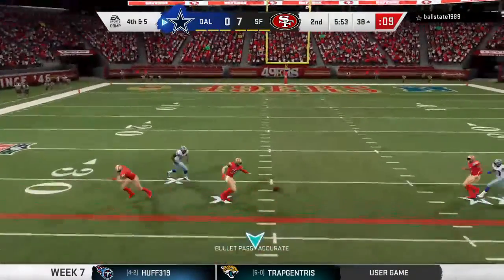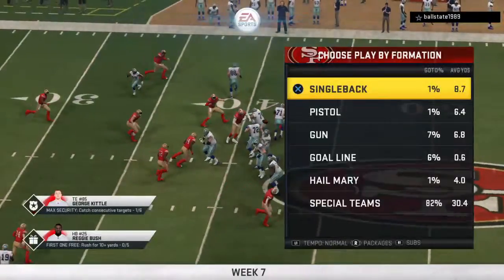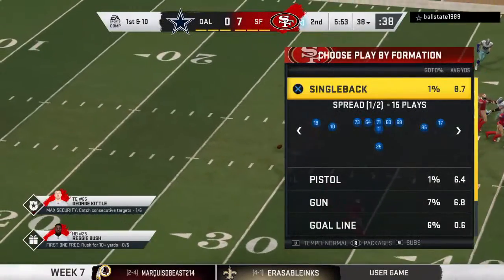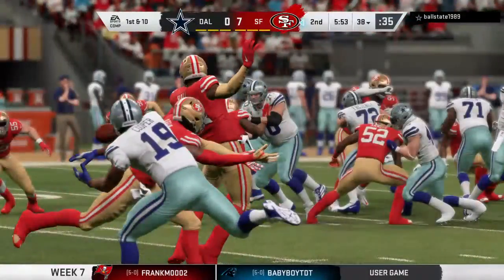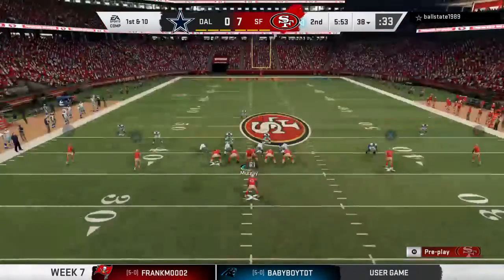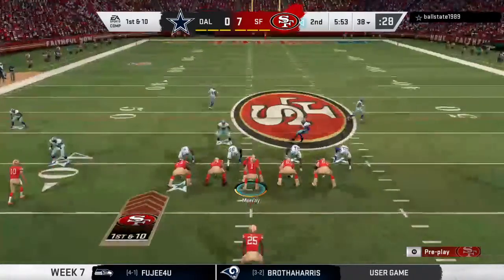Here we go on fourth. Lock. And that is going to be incomplete. Jason Garrett might be wanting to reconsider the decision to go for it there. And the 49ers are going to get the football back. So good starting field position for them here as they come up 1st and 10 at their 38.